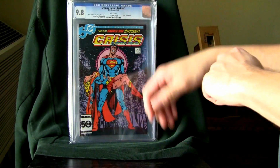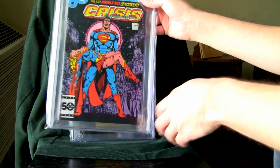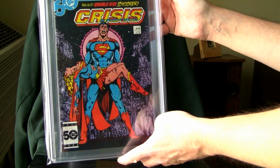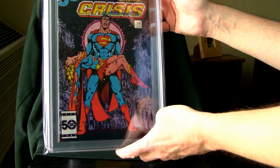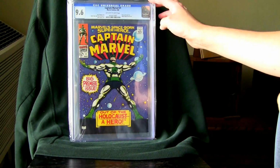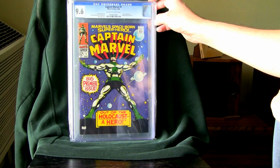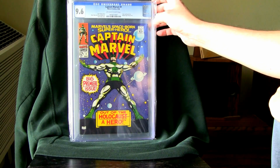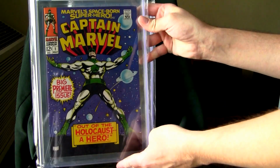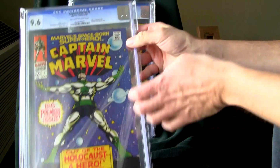All right, Crisis on Infinite Earths, number 7. The Death of Supergirl. One of my newer books, but still like the cover. A lot of emotion. All right, Captain Marvel, number 1. Yeah, I like this cover too, and I don't know if I'm just being drawn to all the little space stuff in the background, kind of like that Captain Marvel number 29, but still like all the planets, and I kind of like the Gene Colan art there too.